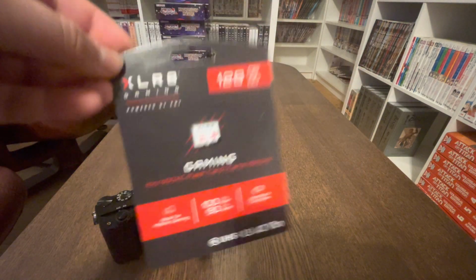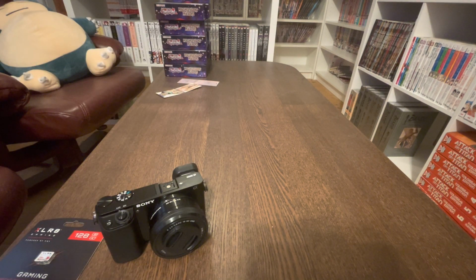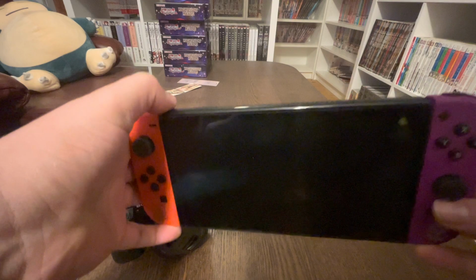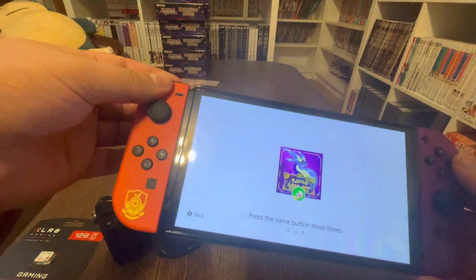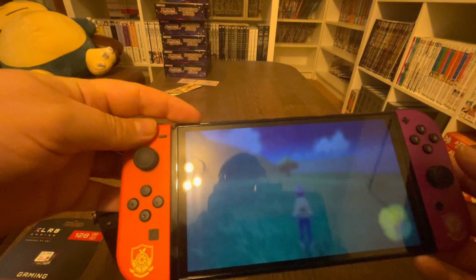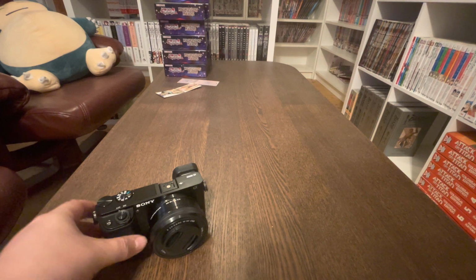So at least now I have this, and I can put this to good use in another new pickup slash Christmas present I got, which is a nice little new OLED Switch with the super nice Pokemon design. Very cool, honestly. And yeah, I'm really excited to have this. It's a nice upgrade, even though the specs, other than the screen, are basically the same. It's nice to have a newer Switch. I was getting kind of tired with the old bad screen and so on.